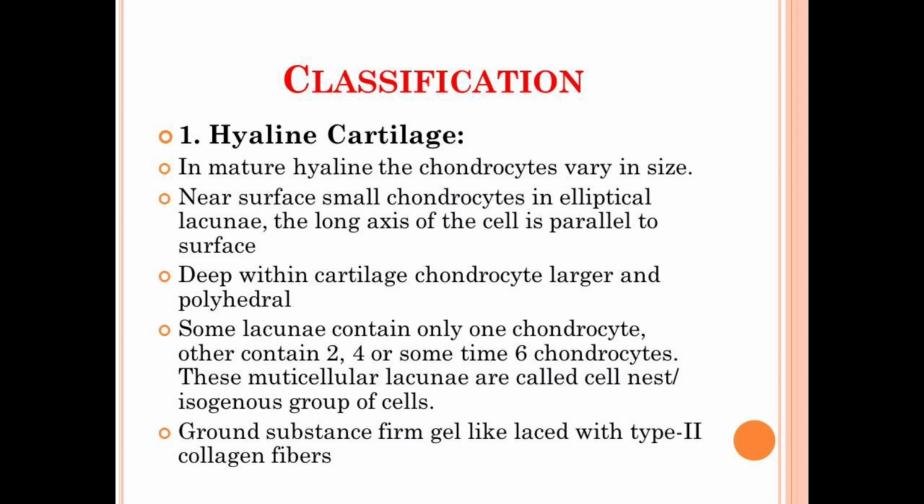Before moving forward, I would like to tell you about the collagen fibers. These are basically protein fibers found abundantly in the body of the animal, and they have two types, the type 1 collagen fibers and the type 2 collagen fibers. Here in the case of the hyaline cartilage, the ground substance located in the extracellular space is firm and laced with type 2 collagen fibers.